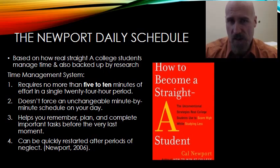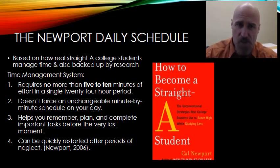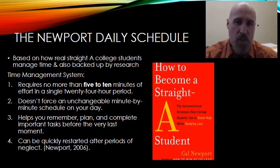So the system that we're going to talk about, there's a bunch of reasons why it's really good, but one of them is that it's flexible, so you're able to add, subtract, or change your schedule on the fly. And even though it's fast and simple, it will help you remember and complete your tasks on time. And the system can also be stopped and started. So if you have a couple weeks off, you can take time off from using this system and then quickly start back using it once you need to. So it's a great system.